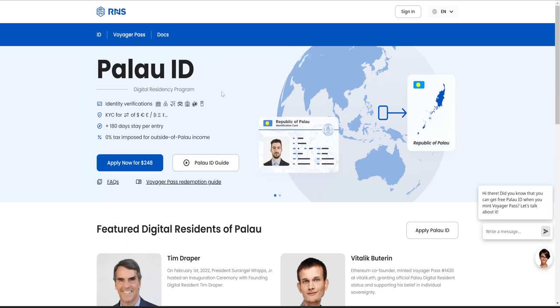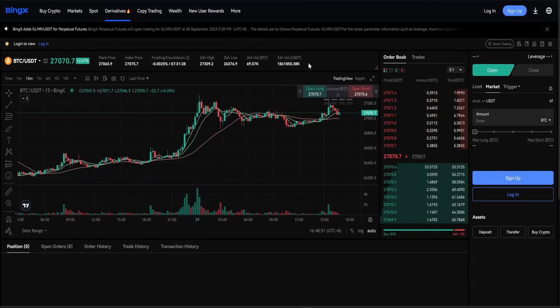And even though I am in the UK, there are obviously ways that you can try and get your KYC to continue trading there. So that's my preferred option. Of course, I'm still going to do some more research, but that for me is my preferred option. And BingX, though, this is a really interesting exchange that I'm still actually considering using even alongside it.